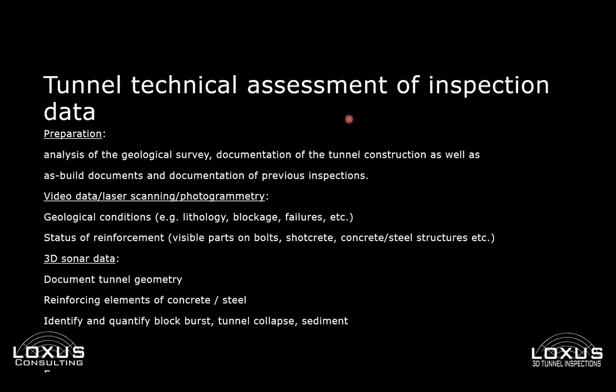But in case visual data is not available or of bad quality, then basically the only tool which you can rely on is the sonar data, and preferably 3D sonar data, which gives you full coverage of the tunnel length, its geometry, structural elements, reinforcement, blockage, so you can both identify and quantify the size and type of failure or tunnel collapse or sediment collection, whatever kind of problems you may encounter.